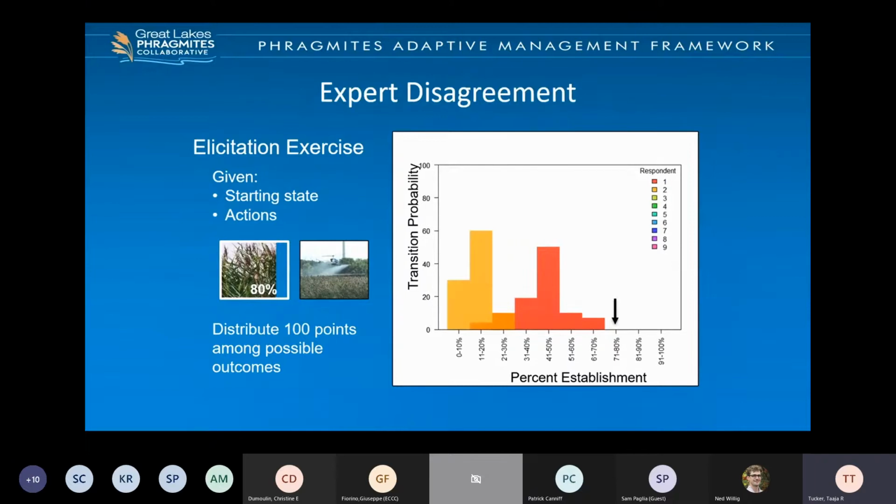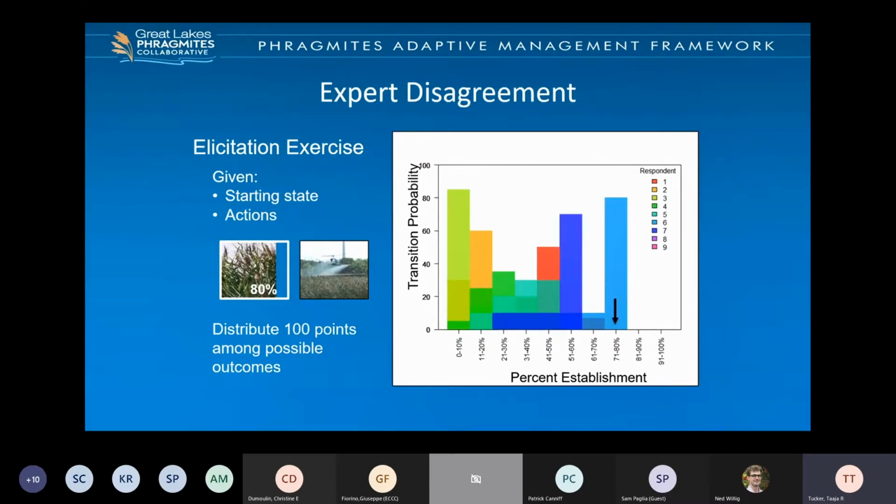Expert 2 expected even lower establishment. Even better expectations from Expert 3, who predicted eradication was even possible. Expert 4 still predicted a lot of improvement. Expert 5 believed pretty similar to Expert 4. Expert 6 predicted there would be no change in the invasion state after 1 year of treatment. Expert 7 predicted some improvements. Expert 8 thought it was likely that the invasion would even get worse. And Expert 9 believed a large reduction in Phragmites was likely.